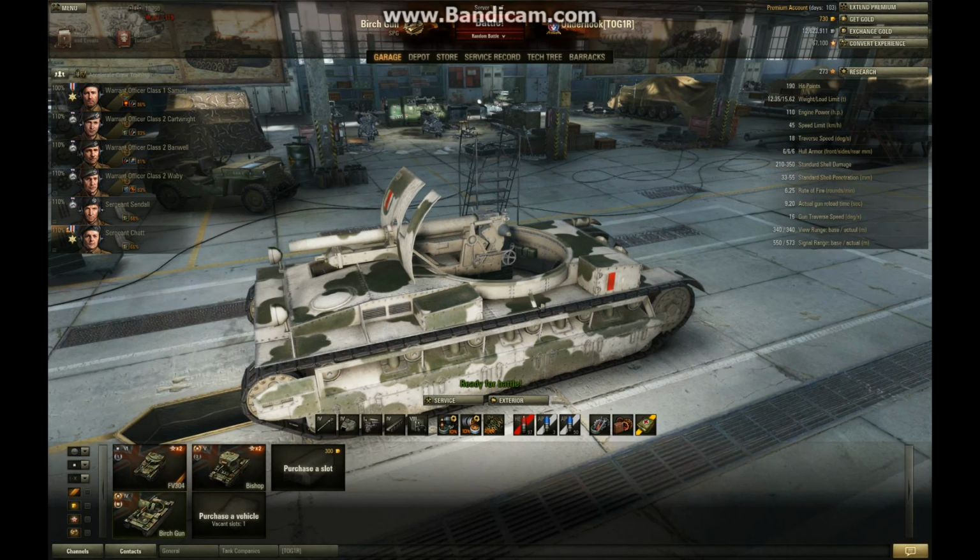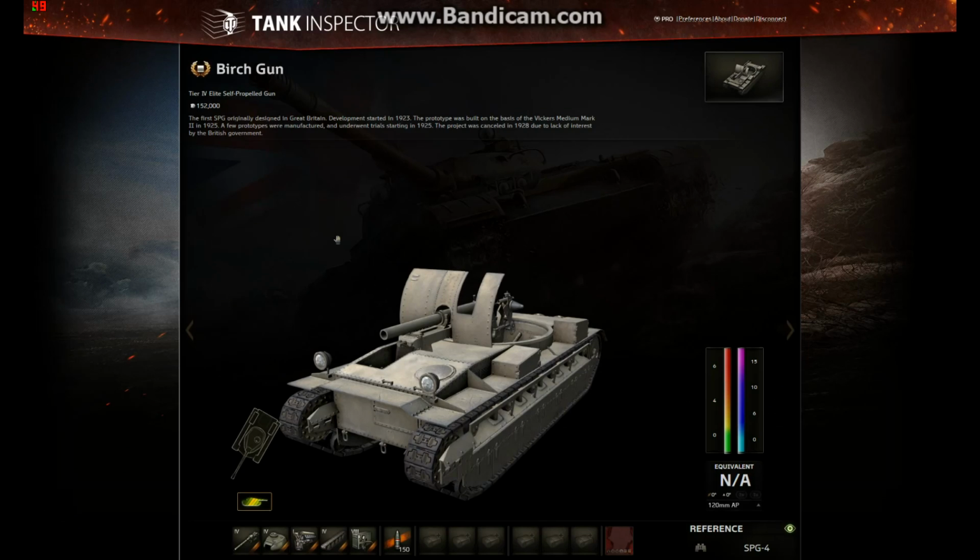You have to hit tanks a lot of times, but you can. High velocity means the shells travel pretty quickly. The tank itself is slow though. Bearing all that in mind, I still really enjoyed playing it. We're going to go quickly into Tank Inspector, and then we'll play a couple of games.